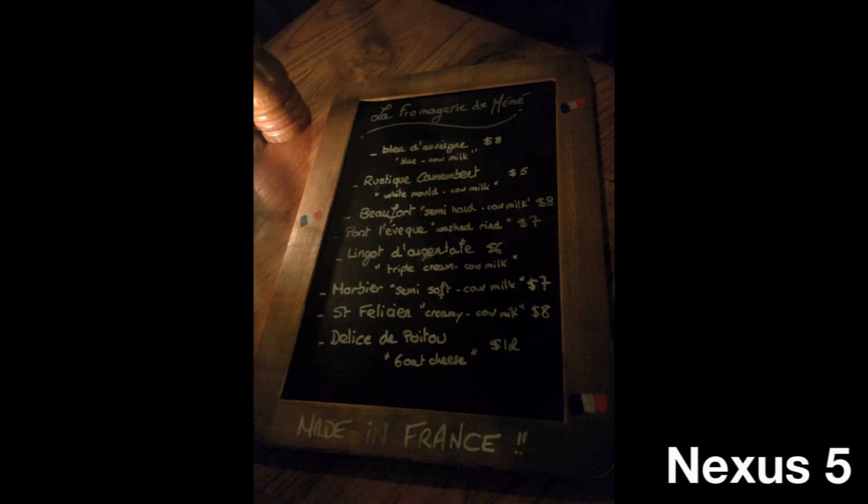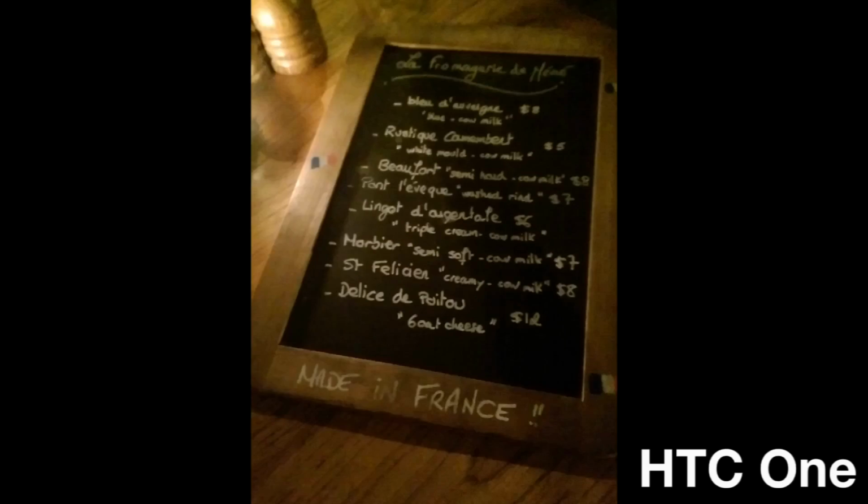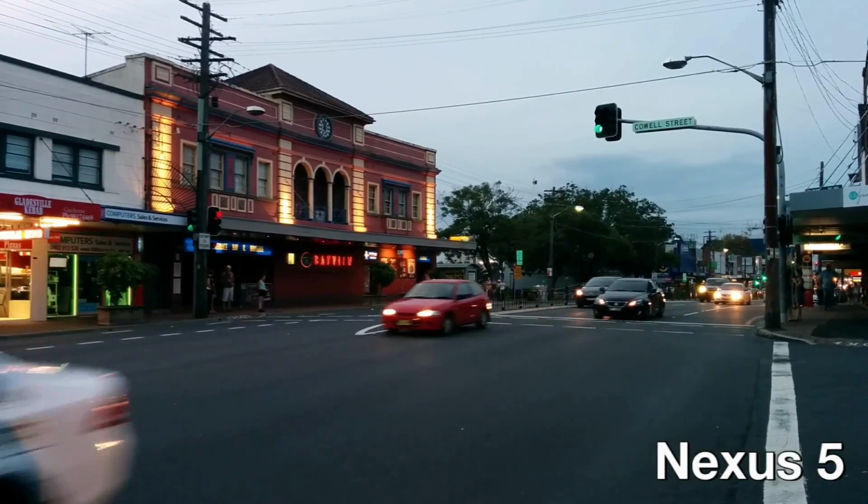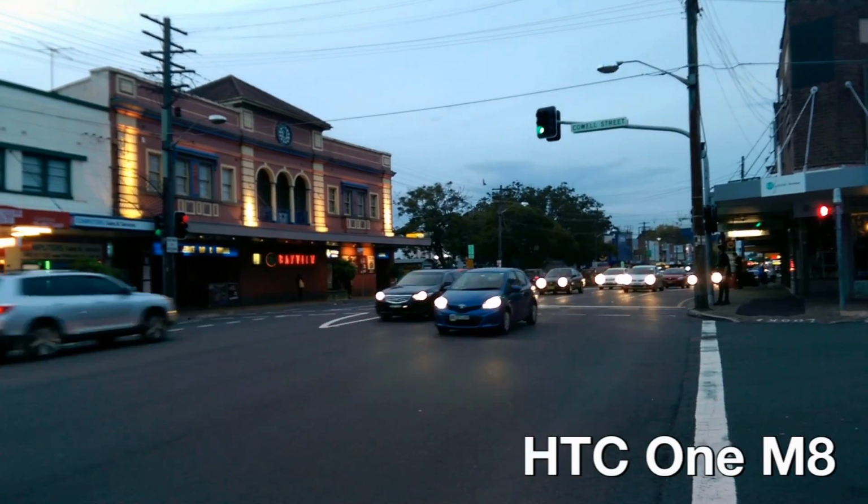Here's a picture that I took in virtual candlelight with the Nexus. And here is the picture with the HTC. And as you can see, the HTC is much brighter and actually looks much more vivid, and that was taken at really low light. And the Nexus was actually also using the HDR setting as well. When it comes to video, they both shoot 1080p, and here's an example of 1080p on the Nexus and 1080p on the HTC One.